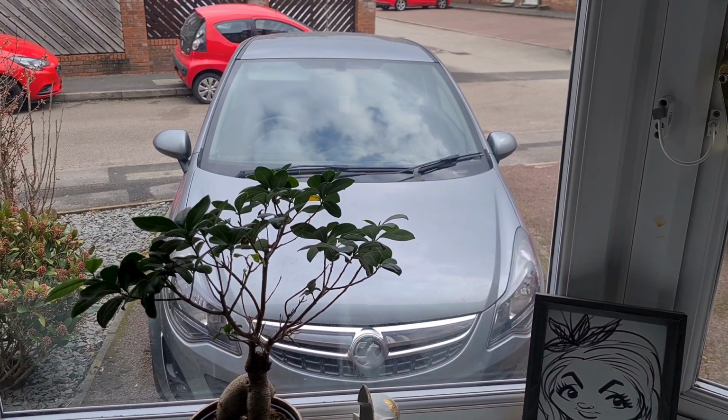So I got caught speeding the other day, and I know what's happened. He's seen me driving past the police officer, looking like Vin Diesel. He's got a badass Corsa. Right, if he comes back, I'm going to get him.